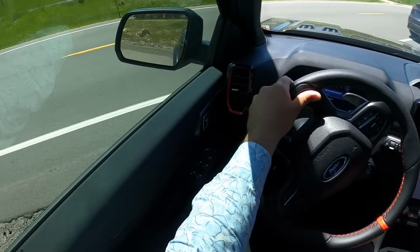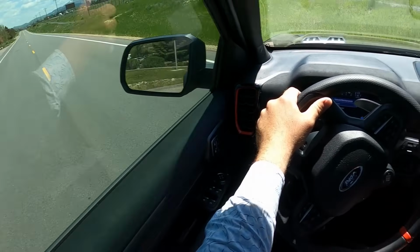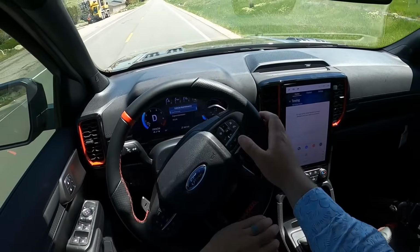See how the turning is. I should be able to get around here in one little, yeah. It's a mid-size pickup truck, so turning radius is good.